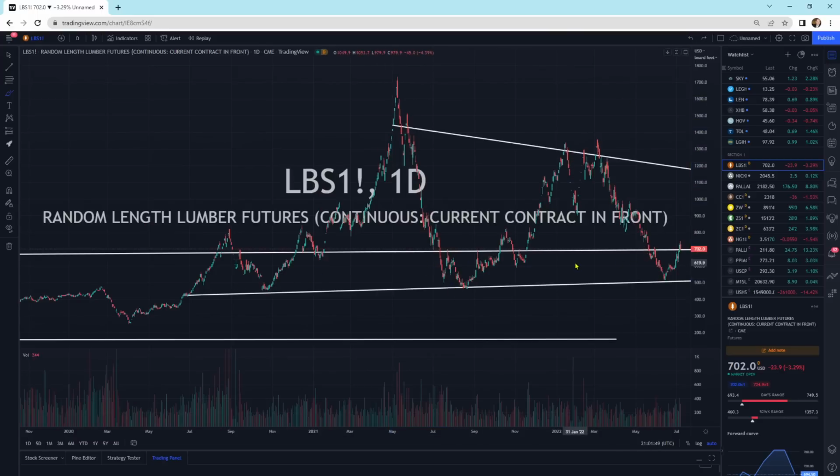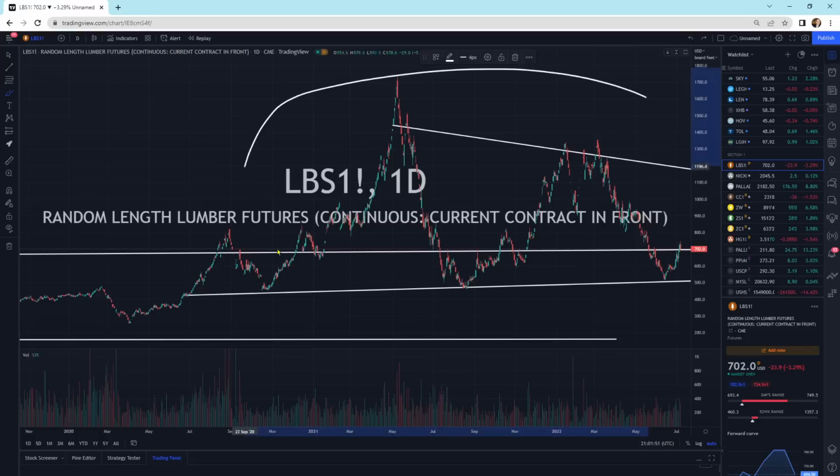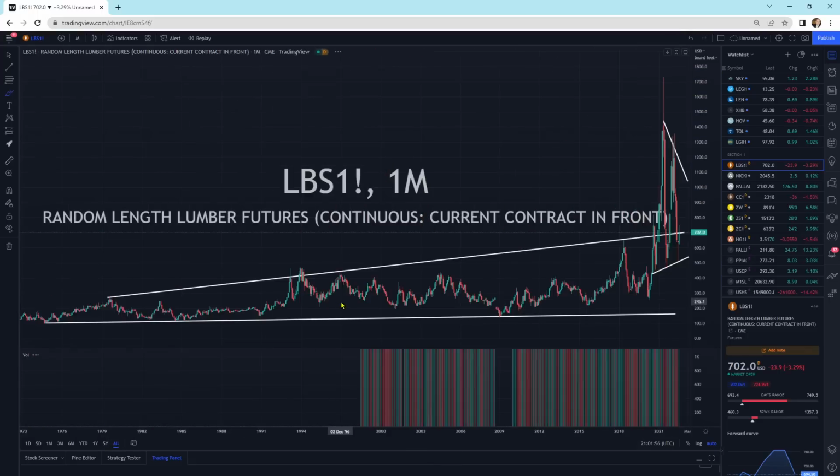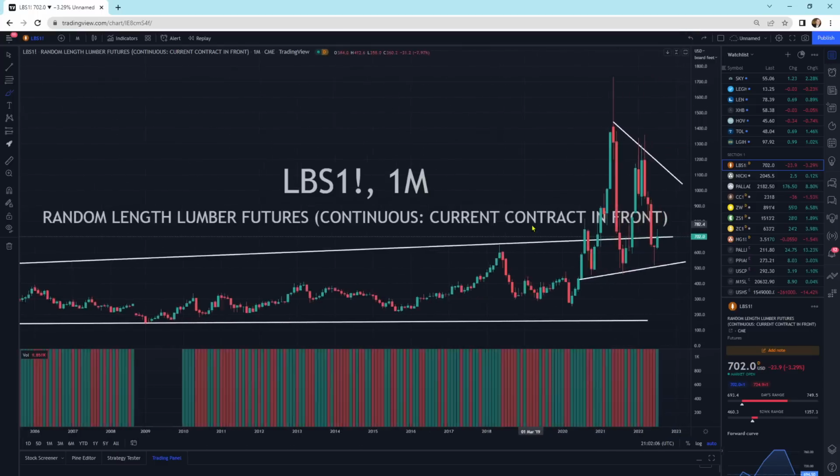We are in a bull market. That's why this entire price level is elevated in relationship to the history of lumber. Lumber's average was here, and then it was a little bit higher average, and now we're way up here. That's just higher costs coming through.